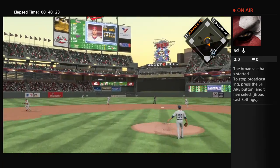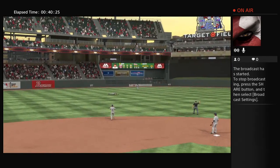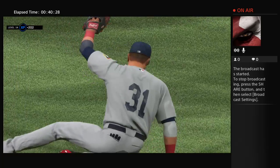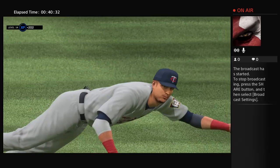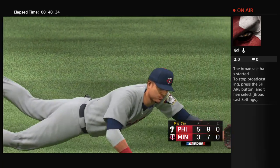Swung on and lifted in the air to left center, and he dives to make a spectacular catch. What a play there to end the inning. Worth a second look here, as this is a beauty to end the inning.